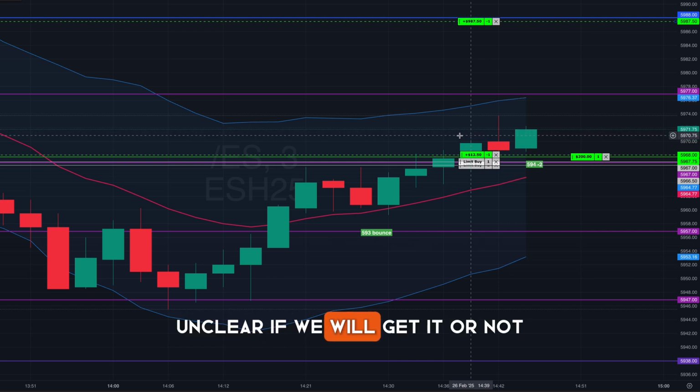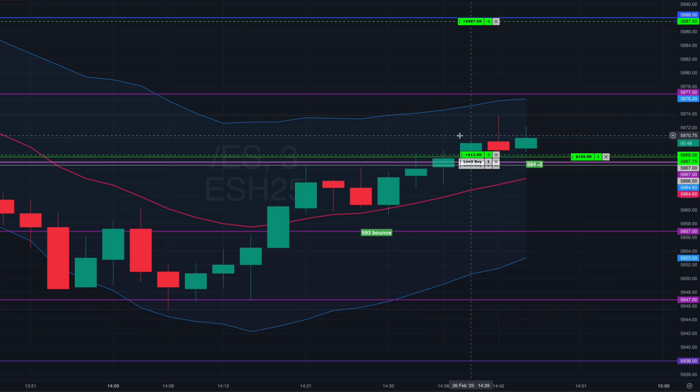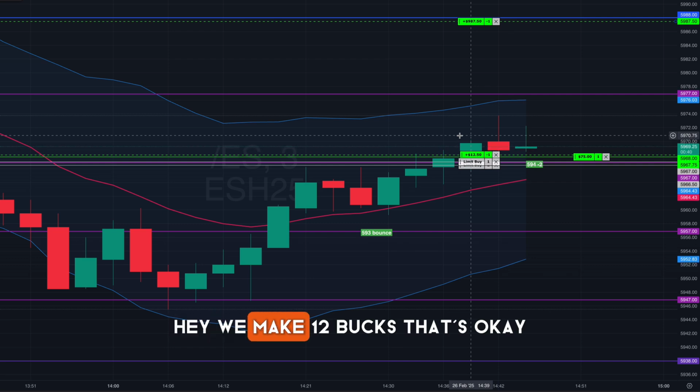Unclear if we will get it or not, but that's using the system. High win rate bulls, a little bit late, take them below the strike. And it looks like it's pulling back a little bit now. Hey, we make $12. That's okay.